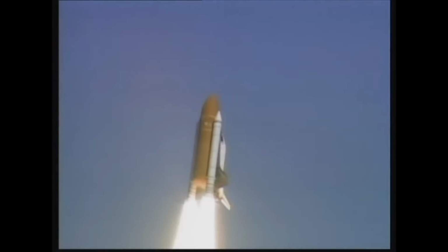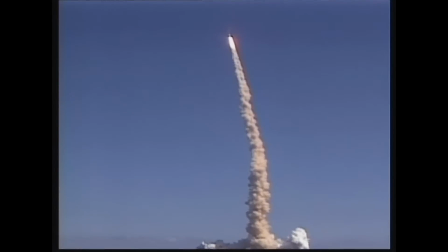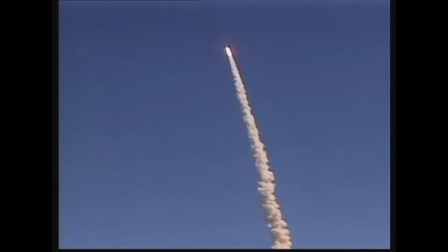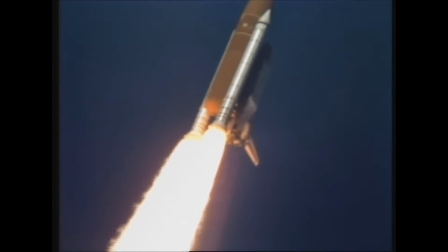Roll program, Houston. Roger, roll, Atlantis. Houston now controlling. Atlantis is underway on its 13th trip to space, rolling on course for a 57-degree inclination orbit that lies north and south inclined, at an altitude of 160 nautical miles. Speed is already 350 miles an hour.